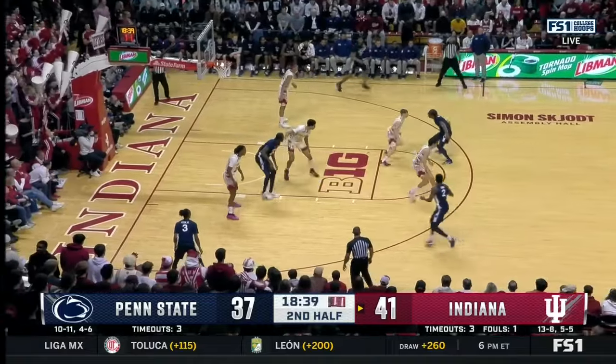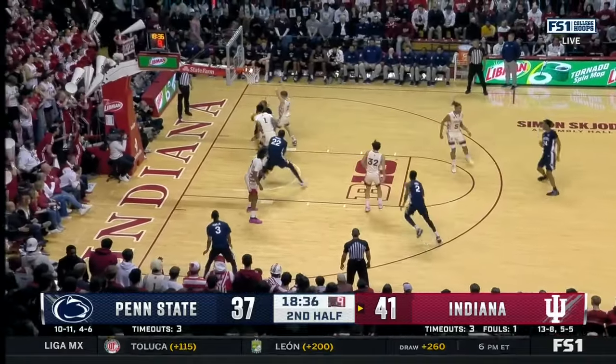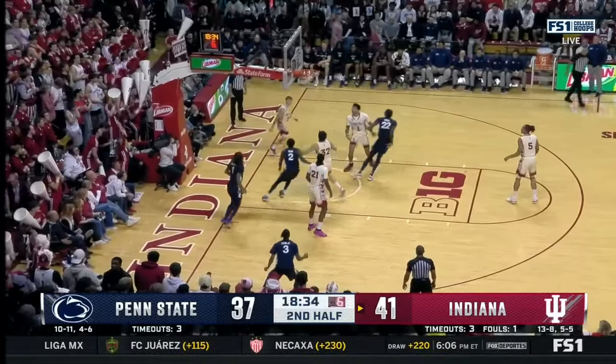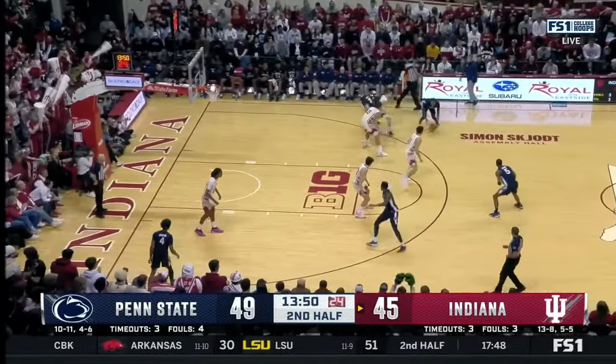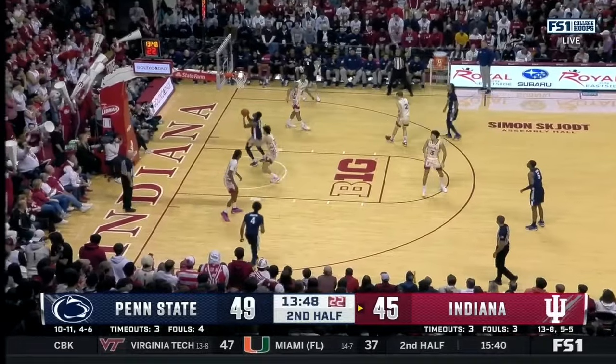But I would definitely engage. Yeah, I would engage. There is Baldwin. Dumps it off to Wahab, and the baby floater goes away from the double team off glass. Not sure he called it.